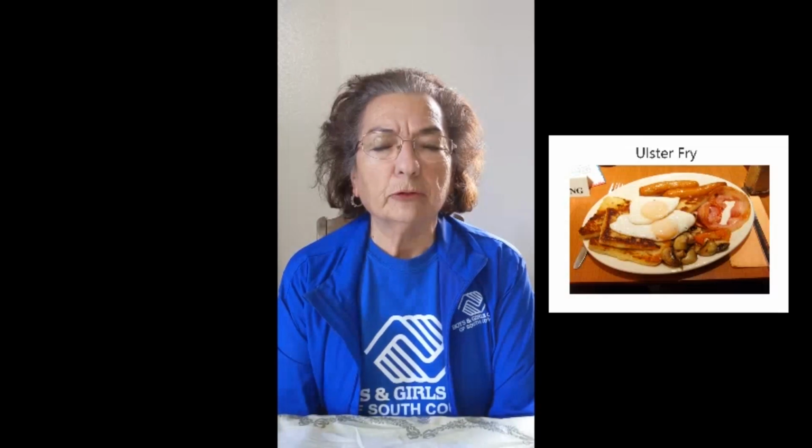Northern Ireland: Ulster fry, a breakfast that includes eggs, bacon, sausages, baked beans, black pudding, and soda bread. Irish stew. Stew includes Irish lamb, onions, carrots, and potatoes.